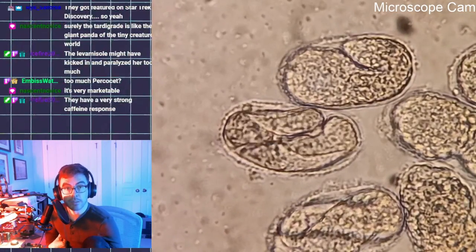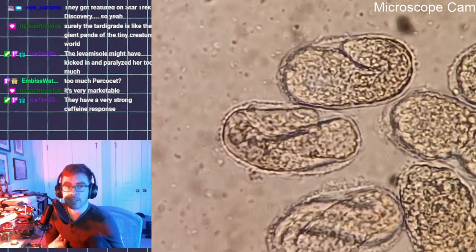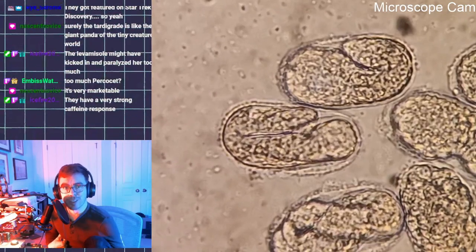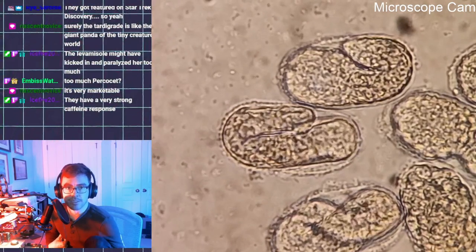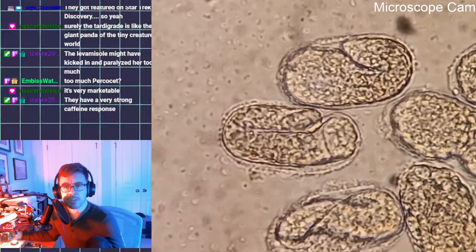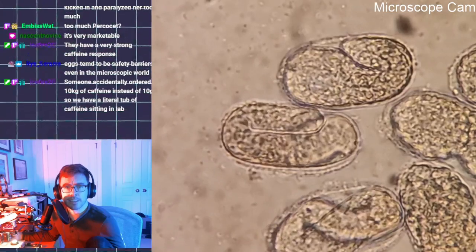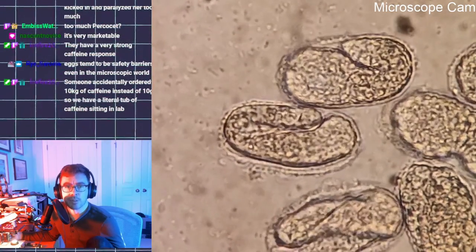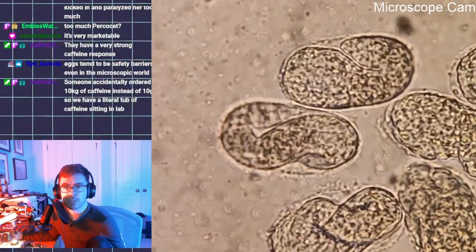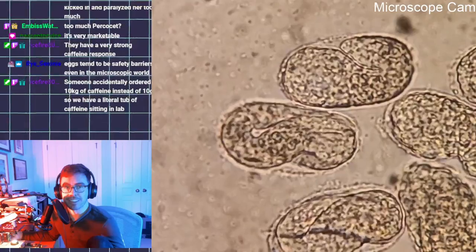They have a very strong caffeine response, really. Huh. Well, I don't know what percent. I guess I could figure out what percent caffeine coffee is. I would be worried because coffee has a lot of tannins and it's quite acidic. I'd be worried that just dropping straight coffee on them might cause other effects besides just the caffeine. Maybe I can get myself... Oh, caffeine powder. What am I saying? I'll just get some caffeine pills and grind them up. Eggs tend to be safety barriers even in the microscopic world. Yeah, I just didn't know if a small molecule like levamisole could get through. Someone accidentally ordered 10 kilograms of caffeine instead of 10 grams, so you literally have a tub of caffeine sitting in the lab. Wow.